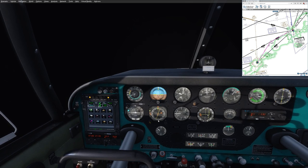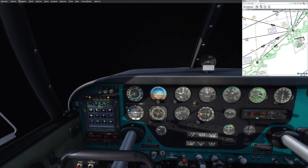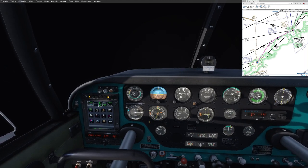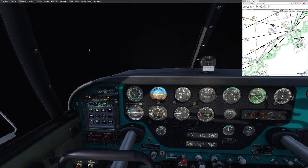And again, to review, I monitor the ADF continually. Whenever you're flying an NDB-based approach, departure, and route portion, you always monitor the NDB continuously, and that's what I was taught. So alright, let's just do another altimeter check here. Altimeter is still 2973, so that's fine.